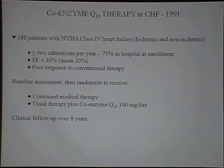Pump dysfunction. And they were not doing well with standard therapy. So you evaluate them and randomize them to receive ongoing continued medical therapy or continued medical therapy plus CoQ 100 milligrams a day. You're going to follow them for 8 years.